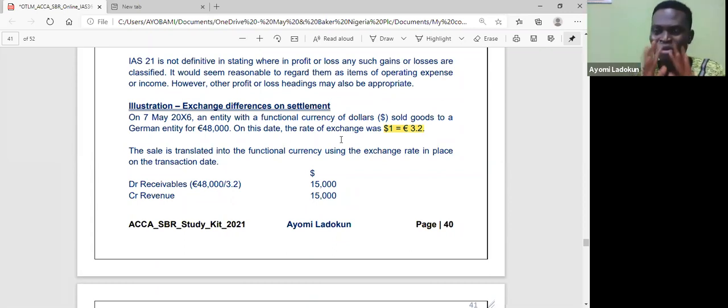So now, how do I know whether I'm dividing or I am multiplying? Let me teach you that as far as I can. I hope you will understand. When you look at the way they have quoted this exchange rate, you could see $1 to 3.2 euros. What does that mean?